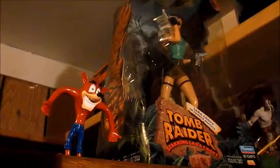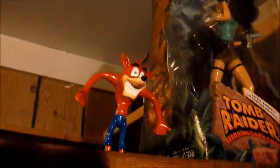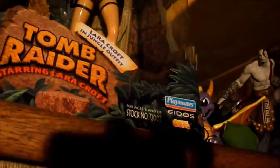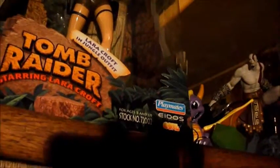I almost forgot to add about my figurines, especially for Crash, Lara, and Spyro. I wanted to get them in their original, first starting look. I don't know how to put it. There are figurines of Crash with outfits on, like a flight outfit with goggles and stuff, but I wanted the original.